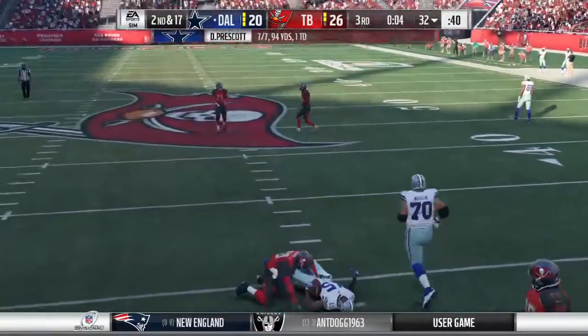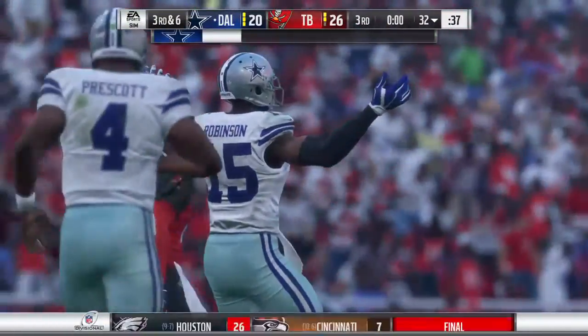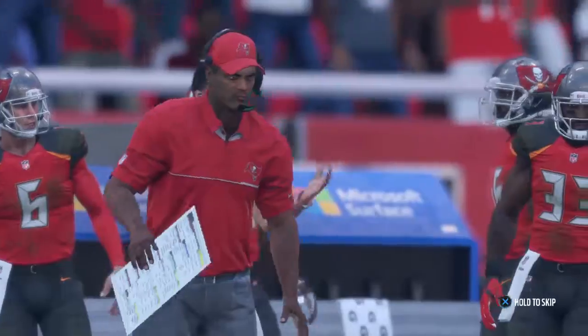And the hook up here to Allen Robinson. And he's able to get out to the 32, brought down there.